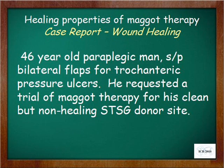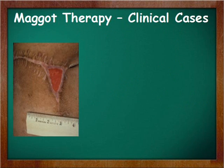Let me show you another case, a 46-year-old paraplegic man who was my fourth patient to help debride his post-surgical flap wounds, which became infected, dehisced, and we cleaned them out. And they did well. But he was left still with this clean, to the naked eye, clean wound bed where his flaps and some grafts had been taken. This is over the sacrum.